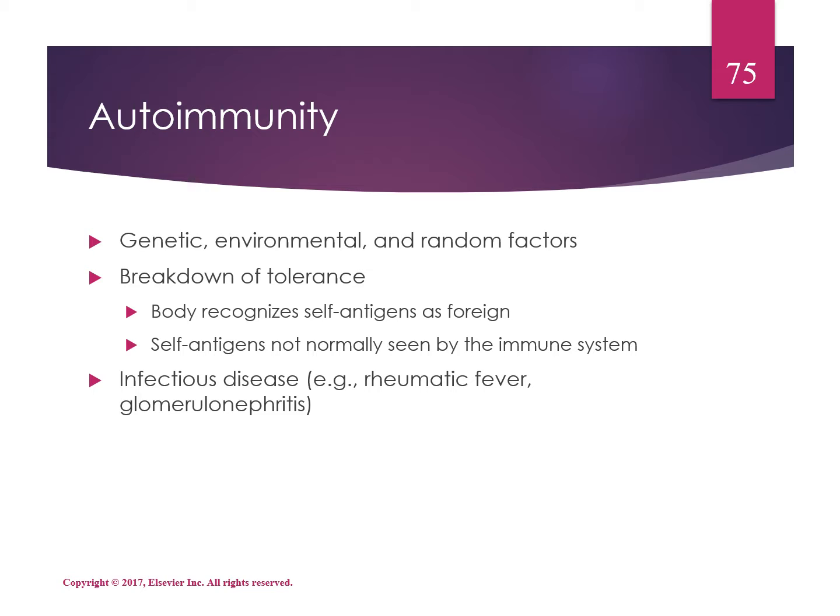Autoimmunity is disease originating from an initiating event in a genetically predisposed individual. Systemic lupus erythematosus, rheumatoid arthritis, or psoriasis are all examples of this. It's usually due to a breakdown of tolerance, where the body recognizes a self antigen as foreign, and so it's essentially attacking itself.